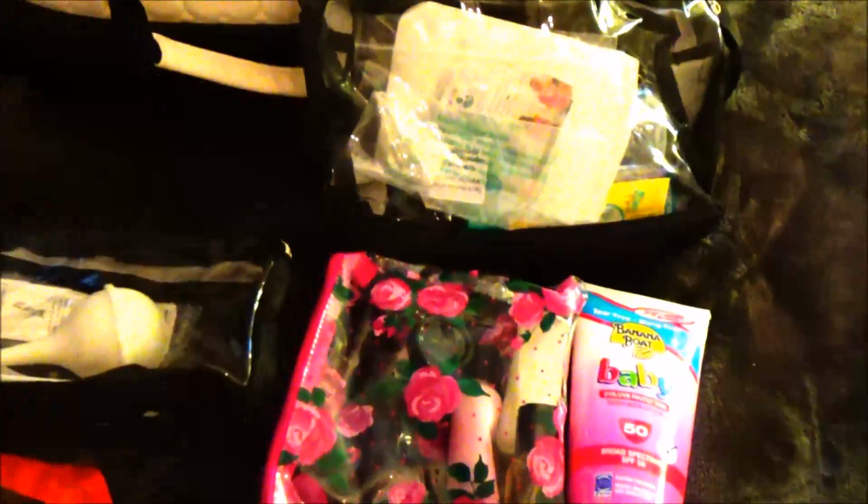So I want to show you real quickly how much, if you organize it the right way, with this bag system, how much you can really fit into a diaper bag and be able to still use it and still know where everything's at.